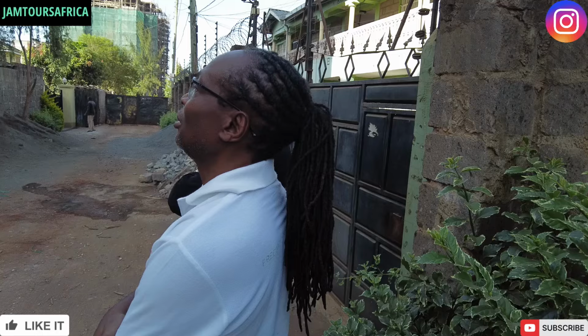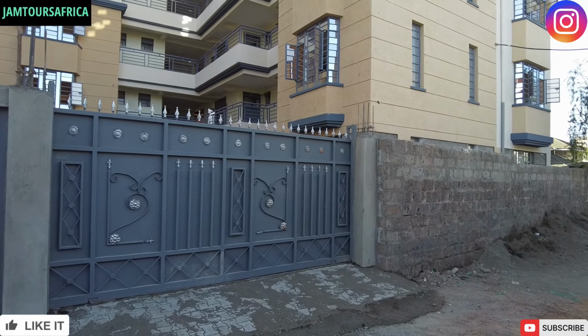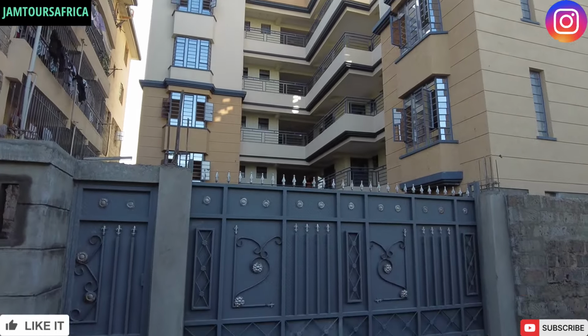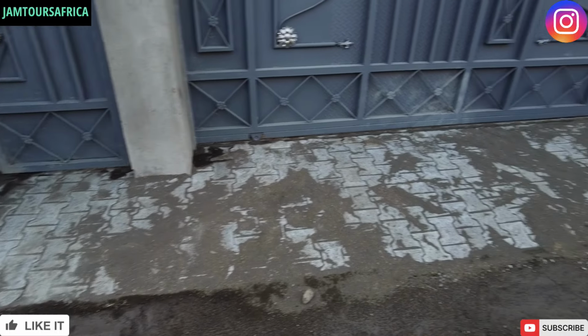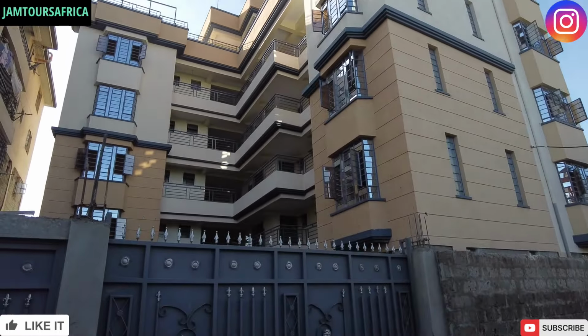That's the reason why I like Kenya, because where we come from in Jamaica, it takes you a month or two before you can find a place just like this to rent, family. So kudos to Kenya for having a real estate market developed like that.